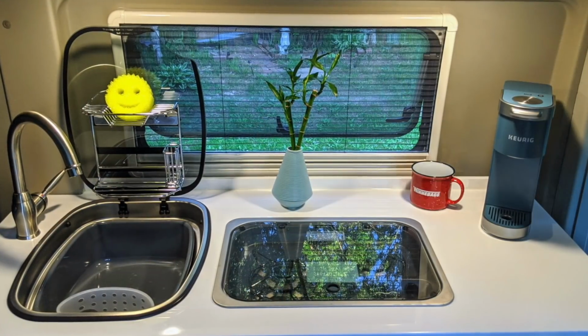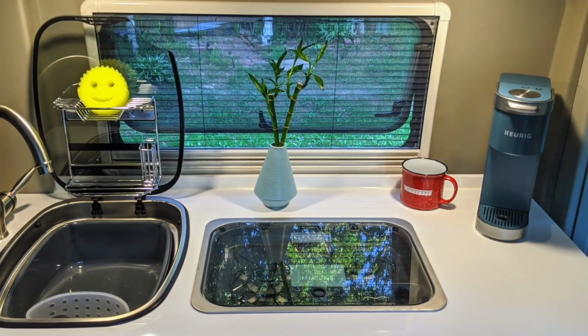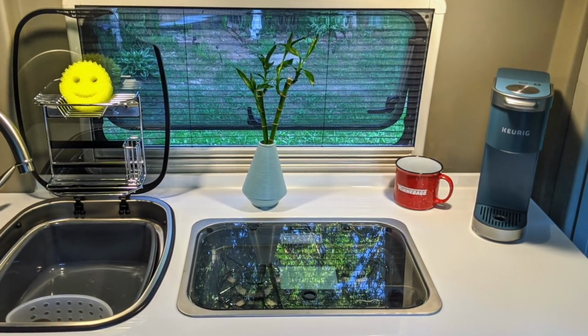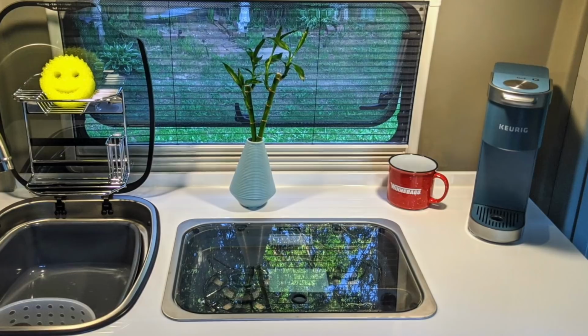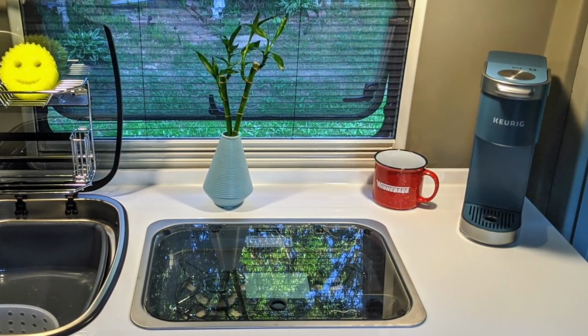The other thing I really like about this is the width of the countertop. There's no extension because of the bed, but because the width is so wide, with a permanent thing at the end, you can actually have a Keurig set up and mounted to your galley, which is really great. I've got to put my coffee stuff away every day, so this is really cool.